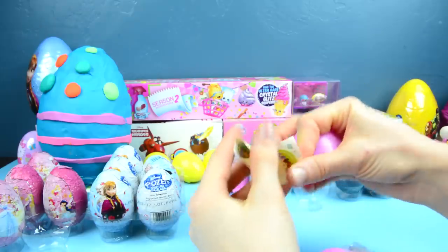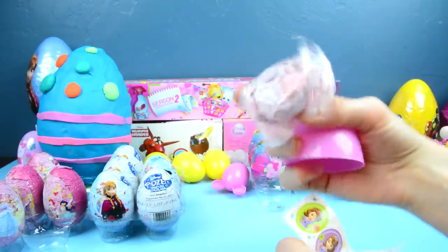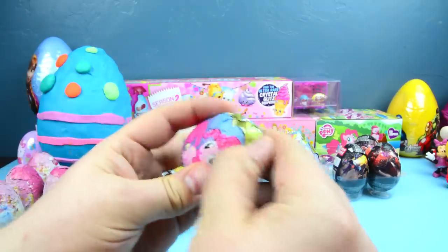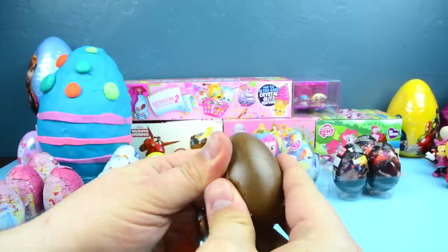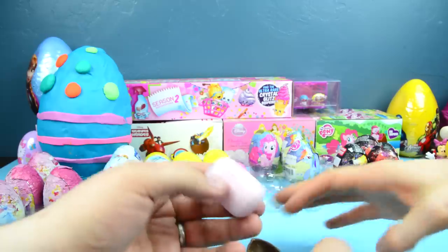More candy and more stickers. Awesome. Okay, it is my turn. I'm gonna do the My Little Pony. Here we go. Chocolate everywhere. Oh my gosh, our pile is huge.